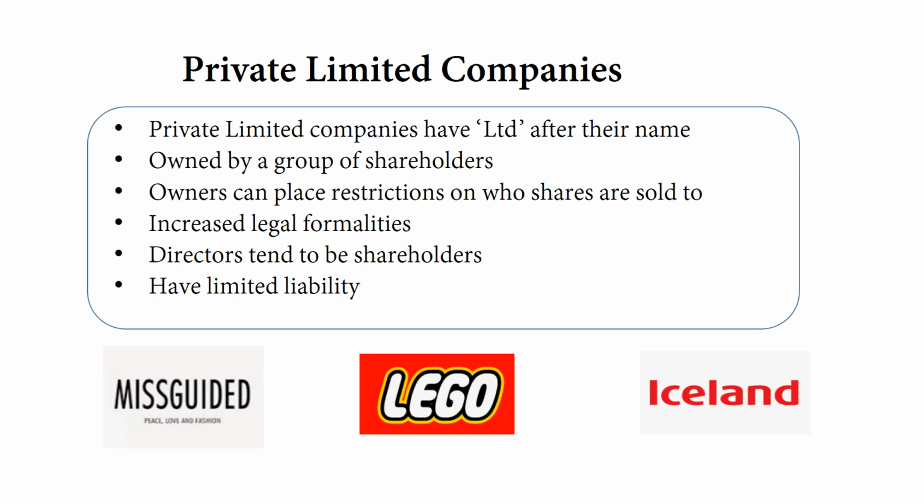Right, let's take a look at private limited companies. Private limited companies can be small or large businesses. Some examples of private limited companies are Misguided, Lego, and Iceland. Private limited companies are required to have Ltd after their name. Setting up as a Ltd means that a business will have to have registered with Companies House.